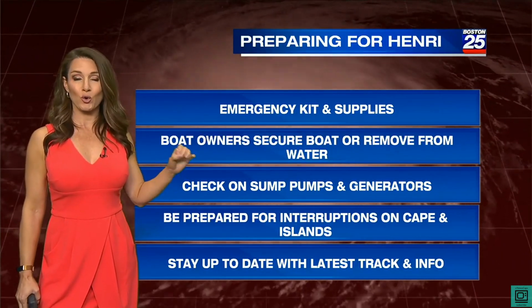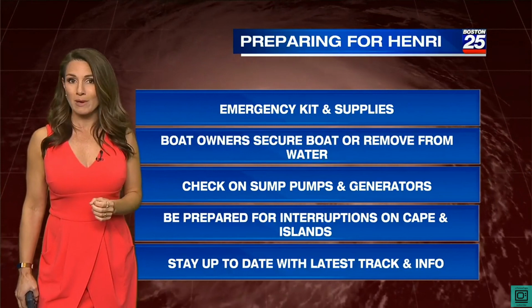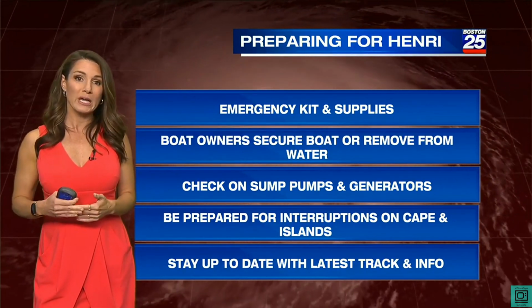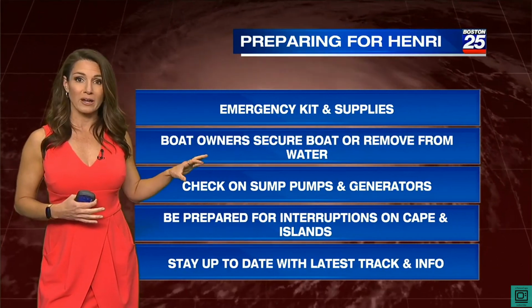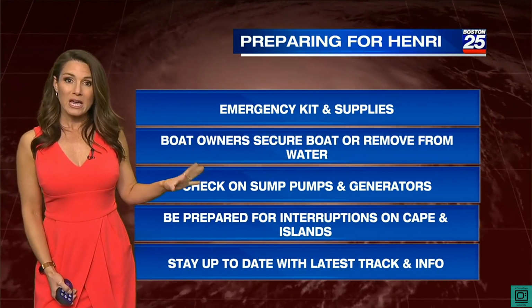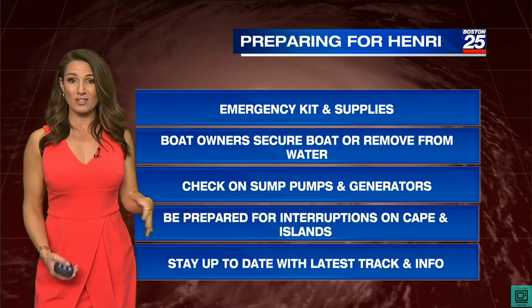Boat owners, secure or get your boats out of the water. Remember, people are going to be lined up at the marinas to use those boat ramps, so the sooner you can do it, the easier it's going to be on you. Check on any kind of pumps or generators that you need for your basements and your houses. Be prepared for interruptions and just slow going.